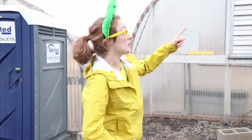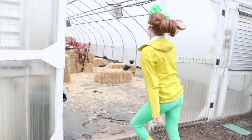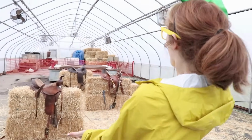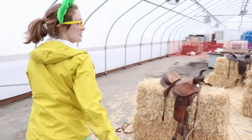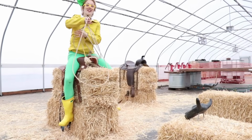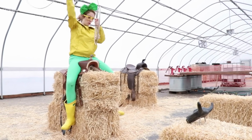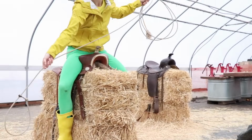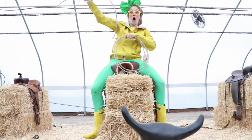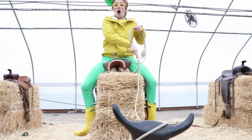Oh, wow. Well, guess what? In here is a duck race, and I get to lasso a little cow. Are you ready? Come on. Look at this! I'm gonna sit on a saddle and try to lasso a little hay cow. Come on! I've never done this before. It looks like fun. Yahoo! Oh, so close. I'll try it again. Woohoo! I got it!